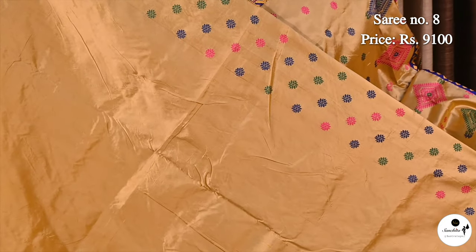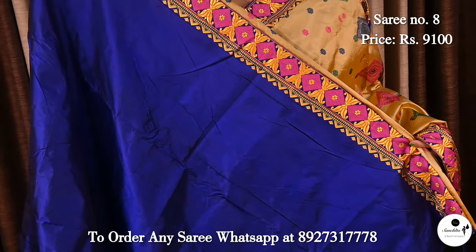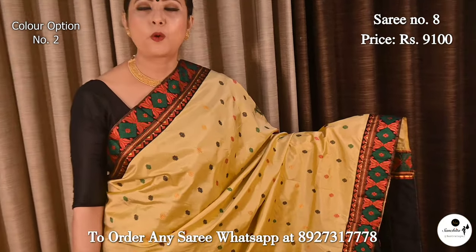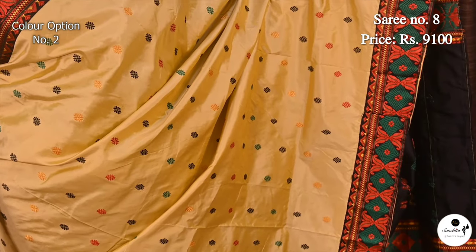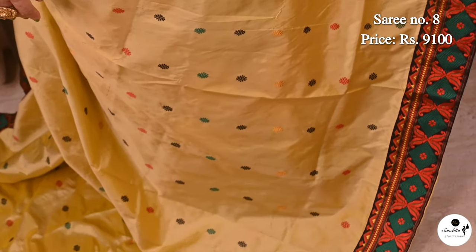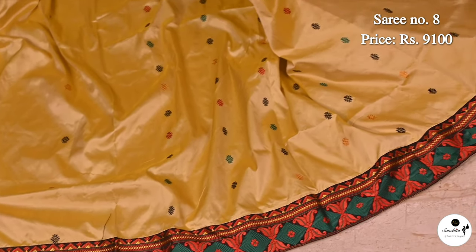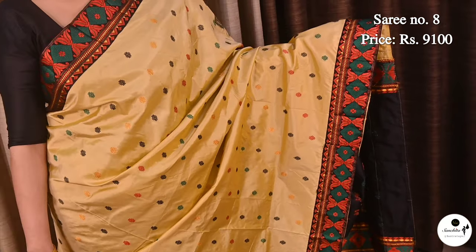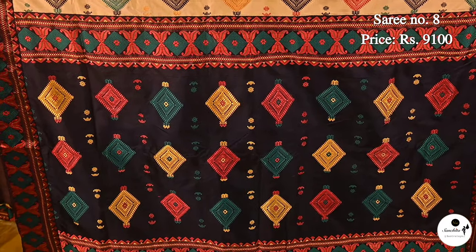This saree has a double blouse piece. This is the first one. Second blouse piece is in royal blue color. This is the second color option of saree number 8. Champagne golden with black. Contrast black color pallu with diamond shaped buttas in resham weaving.